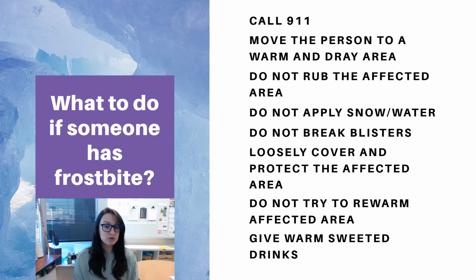Do not try to rewarm the frostbitten area before getting medical help. Do not place it in warm water or put it by a stove, because if the frostbitten area is rewarmed and gets frozen again, more tissue damage will occur. So it is safer for the frostbitten area to be rewarmed only by medical professionals. While you are waiting, give warm sweetened drinks, and only if the person is alert, and of course avoid drinks with alcohol.